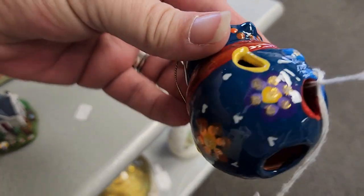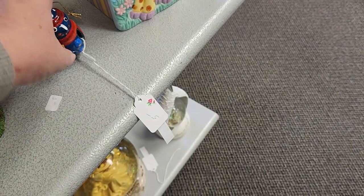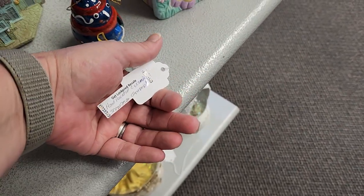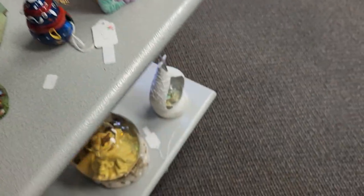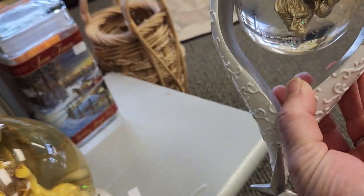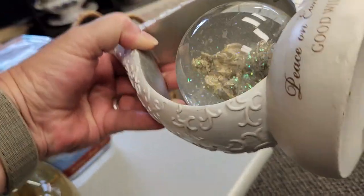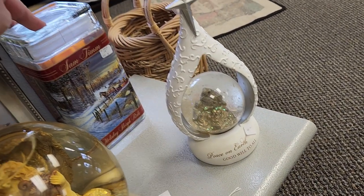And this is a very cool snowman Christmas ornament, but it's kind of like a Talavera, but it's not Talavera. It's just an art pottery piece. And this is a very pretty piece on earth snow globe with the nativity inside of it.